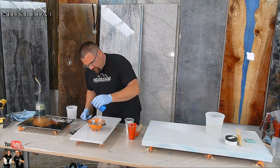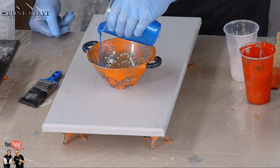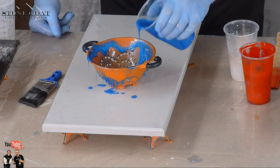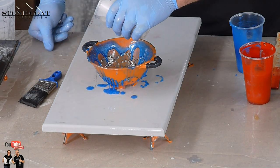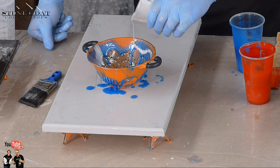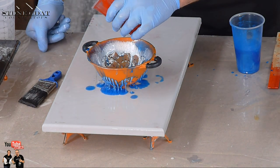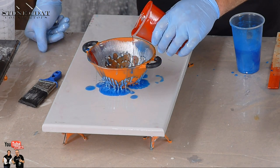Here we go. So I'm going to do very small amounts up top and let it roll on in. You got a good shot of this, Chris? I do. You bet I do. It's beautiful. It is bold, it is proud.